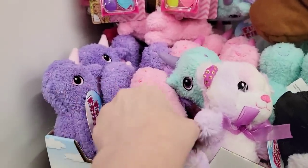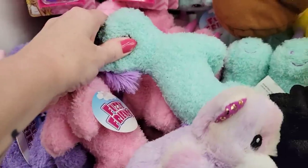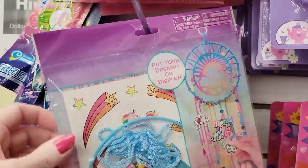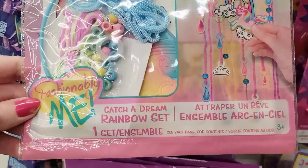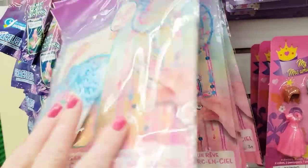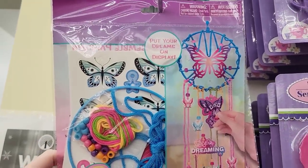They have some new fuzzy friends, and these are some interesting unicorns, purple, pink, and teal. These are new, some cute little crafts to do. Catch a Dream Rainbow set, ages 3 and up, I believe. Yeah. So they have that one, and then they have this butterfly one.